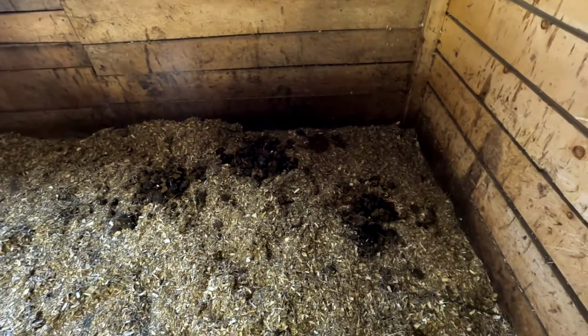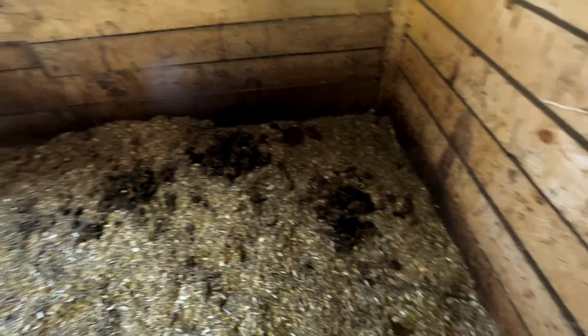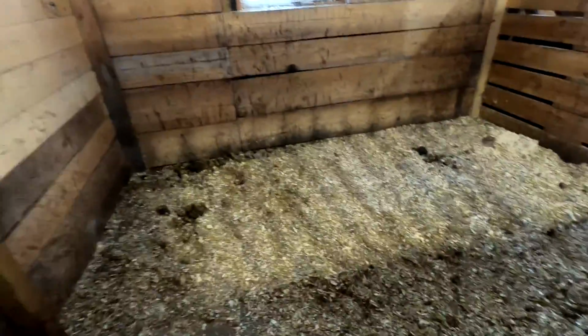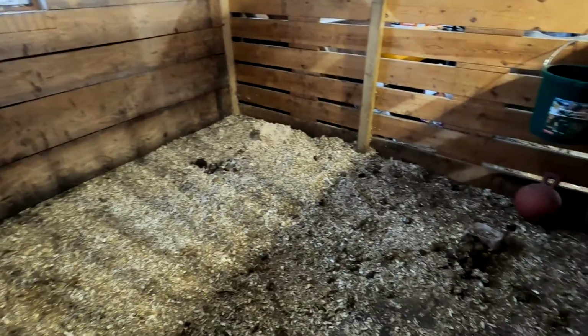It only takes about 40 minutes or so to do everything in here, which includes getting the water refilled for the night ahead, some grain in the grain bins here for them, and usually a flake of hay to throw in the stalls. So this is Colby's stall here.